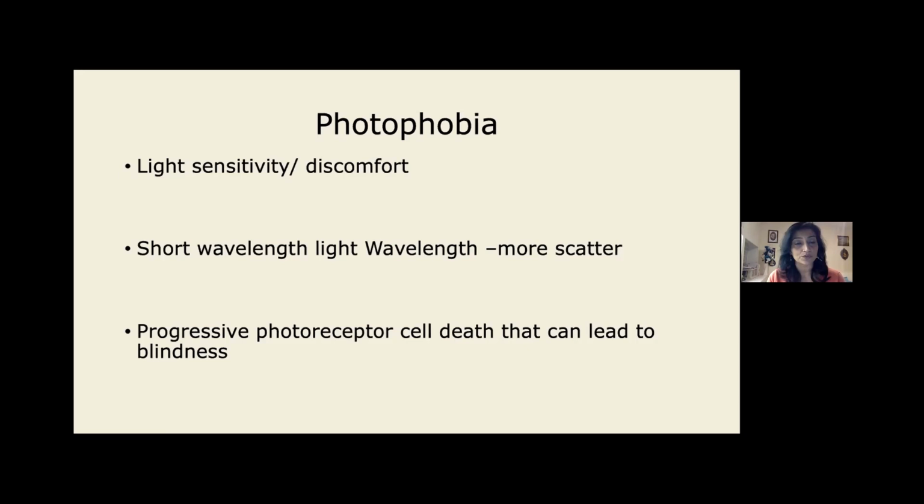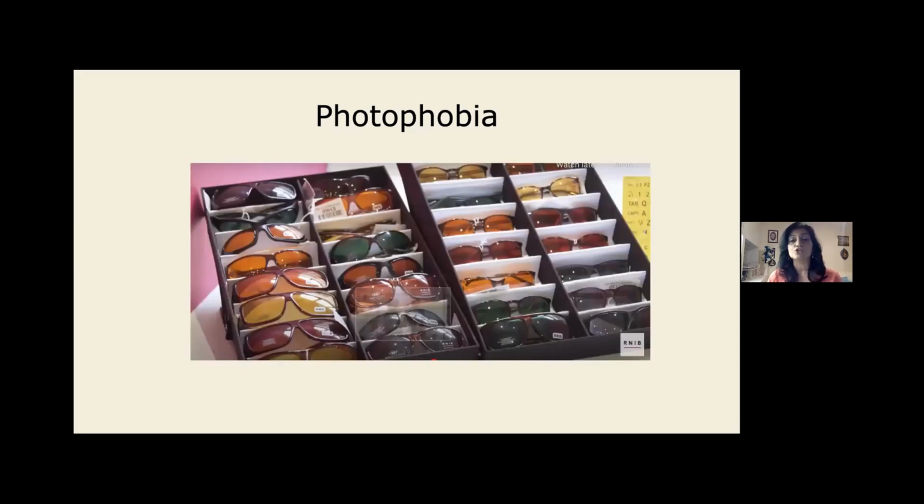It's considered that the shorter wavelengths of the visible light that we get are what mainly cause scatter and photophobia, but the mid wavelengths also cause that. Again, this is because of the way the photoreceptors are affected and which photoreceptors are left behind that can cause this sensitivity. Now, there's a range of glasses out there that we can choose from.